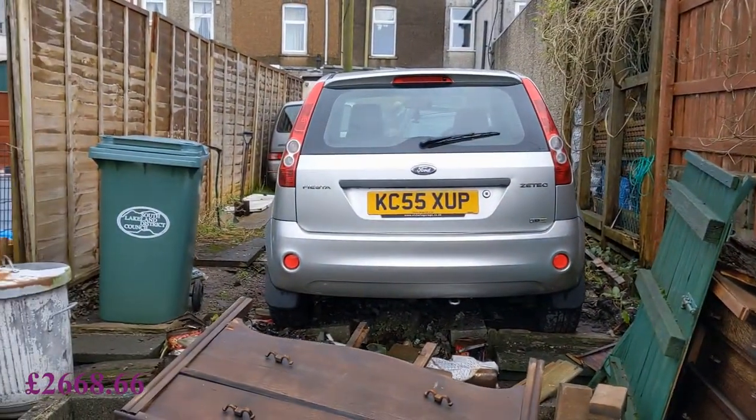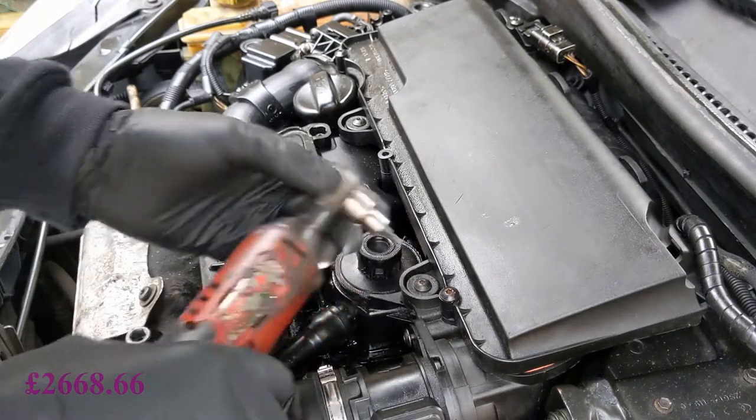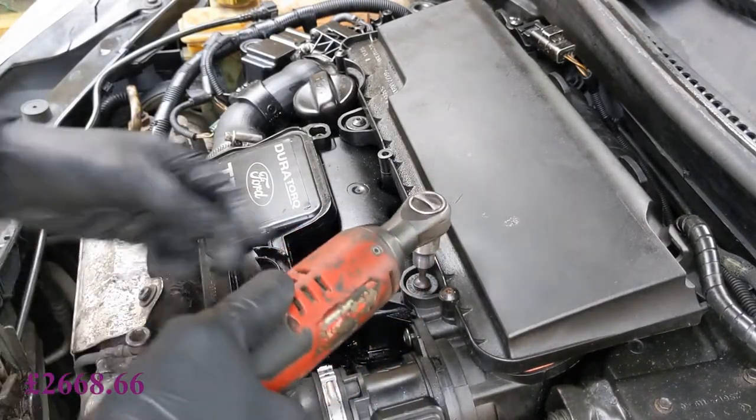Ideal. Let's crack on. So first thing I'm going to do is just whip this airbox out, see if I can get a better view of these injectors and the pipes, see if I can actually see where the leak's coming from.